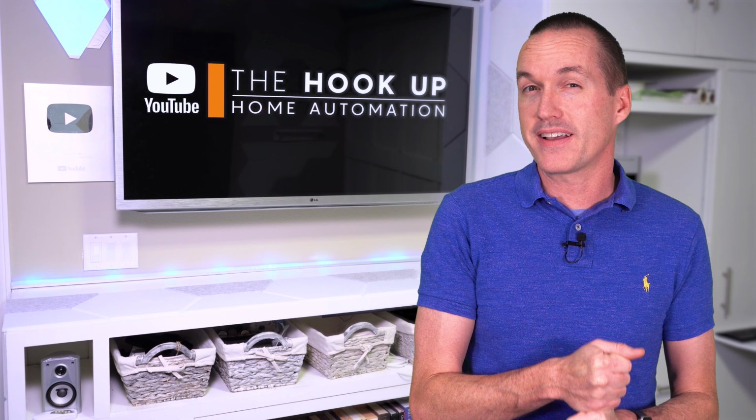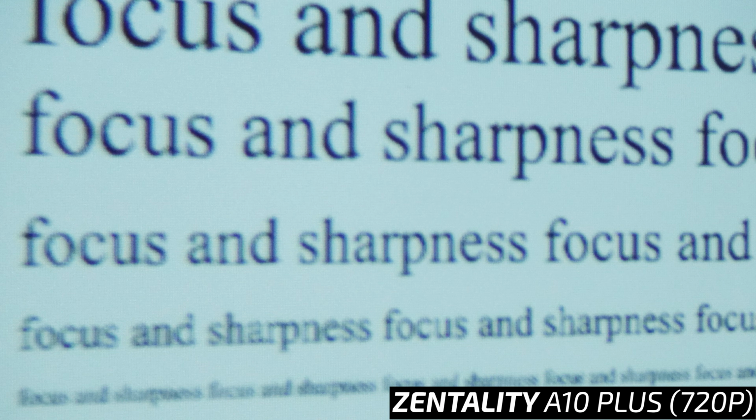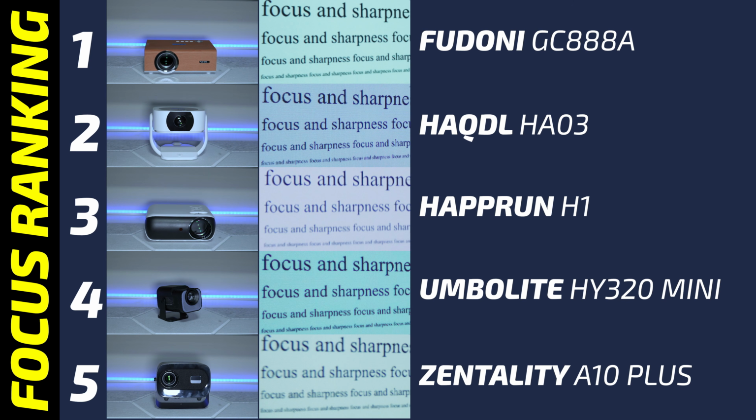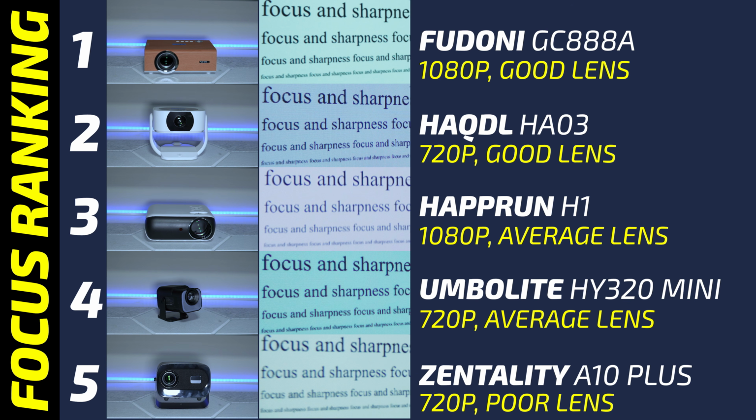And the second thing that affects image clarity is the quality of the lens, and I thought that the Hactil had the sharpest lens, and the A10 Plus was by far the worst. And combining their native resolution and their lens quality, the Fidoni ranked first overall in focus, followed by the Hactil, then the Hapron, then the HY320 Mini, and the Zentili was in a distant last place.